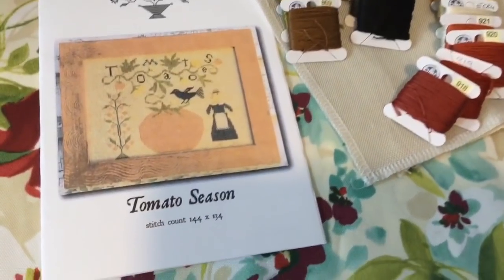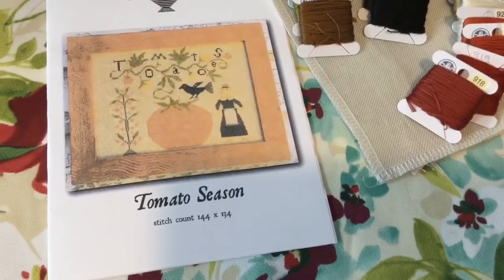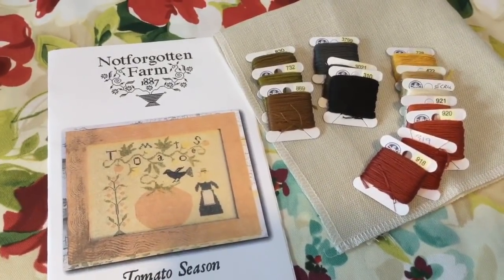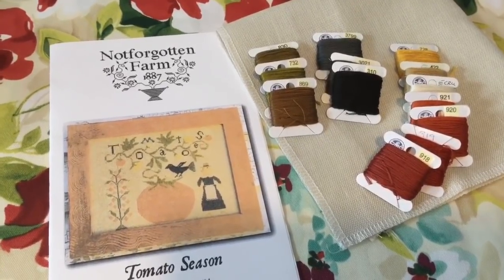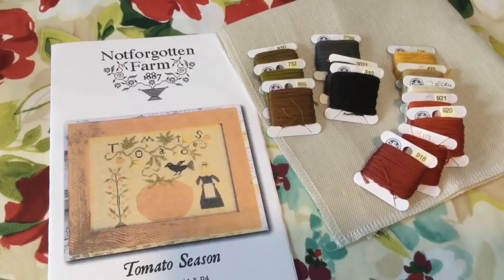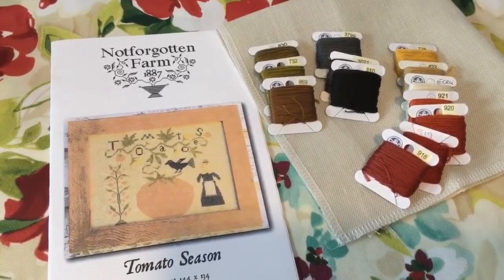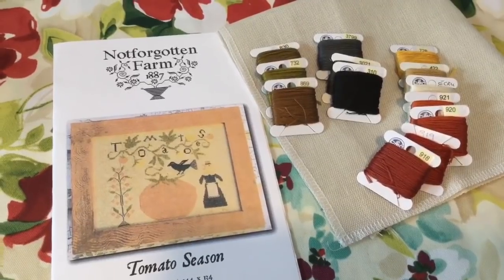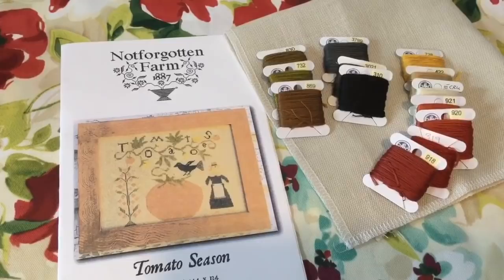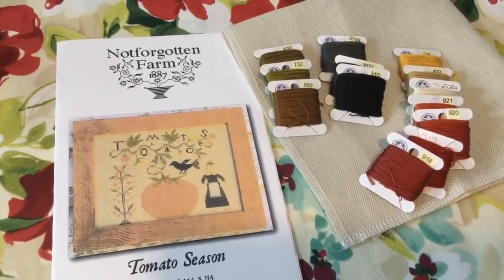The stitch count there is 144 by 134. So if I add 2 inches on each side, I usually use 3, but I thought, okay, I'll do 2 inches on each side. That'll be enough to frame it. I think I'd like to frame it. It'll be 14 inches wide by 13.5 inches high. It's almost a full square.